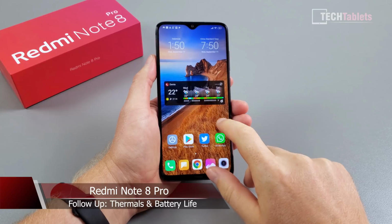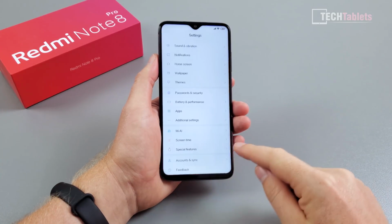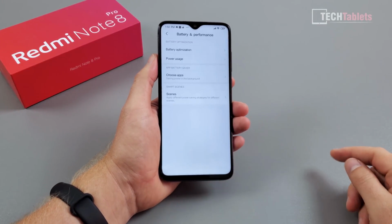If you didn't see the first video, that was the only thing that I was lacking because I'm always using the phone, benchmarking, taking photos, plugging it in. So let's have a look, see what we can expect to get out of this.